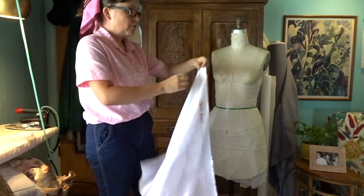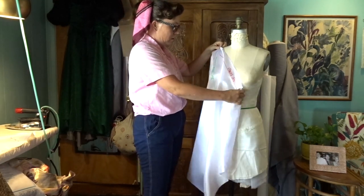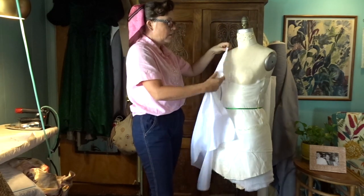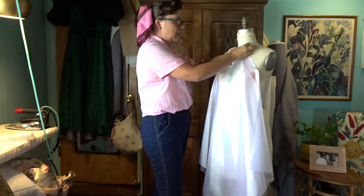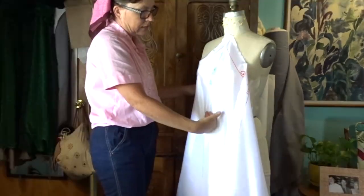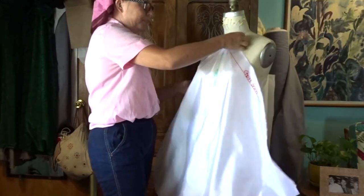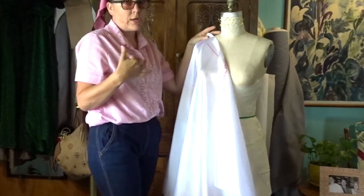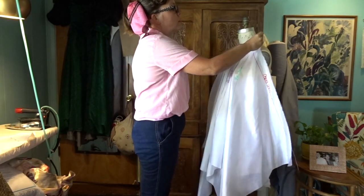Okay, so we're gonna go. That straight grain always wants to hang plumb. Show you just a little bit of this. You can see the form when you manipulate it. Alright, so we're gonna start with her 4 square dress. I'm just gonna do the front. I'm gonna put the straight on the neckline.